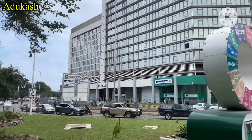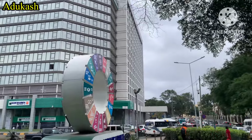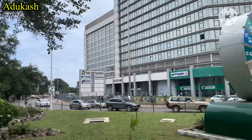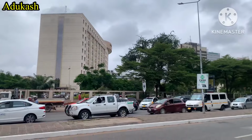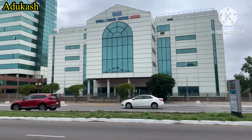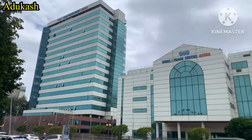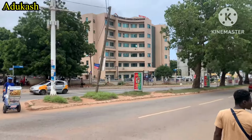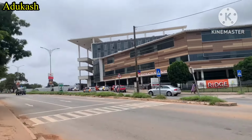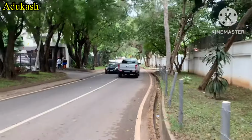Guys, let me still remind you that we are still here in Ridge, a suburb in Accra, Ghana. This place shares boundaries with places like Adabraka, Asylum Down, Kanda, and Osu, all in the city of Ghana called Accra. This particular area was originally planned as a neighborhood for civil servants and businessmen in the colonial era, but it has been transformed along the way into a commercial district.